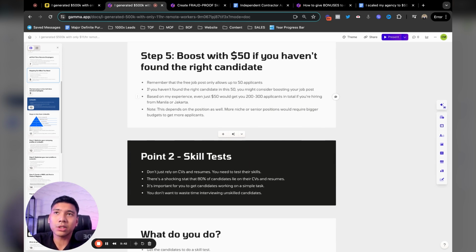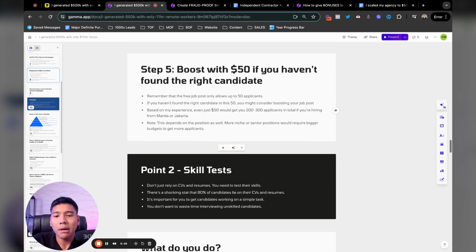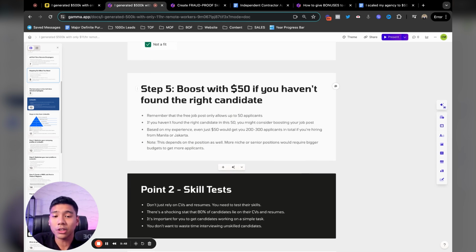Because it's only limited to 50 applicants, this is how LinkedIn gets you to pay up. Based on my experience, even just $50 would get you 200 to 300 applicants in total, which is nice if you're looking for more options or the first 50 were duds. But remember, this depends on the type of job you're looking for. For example, a B2B marketing strategist for roofing companies in the US would get fewer applicants than a video editor, right? You get what I mean?